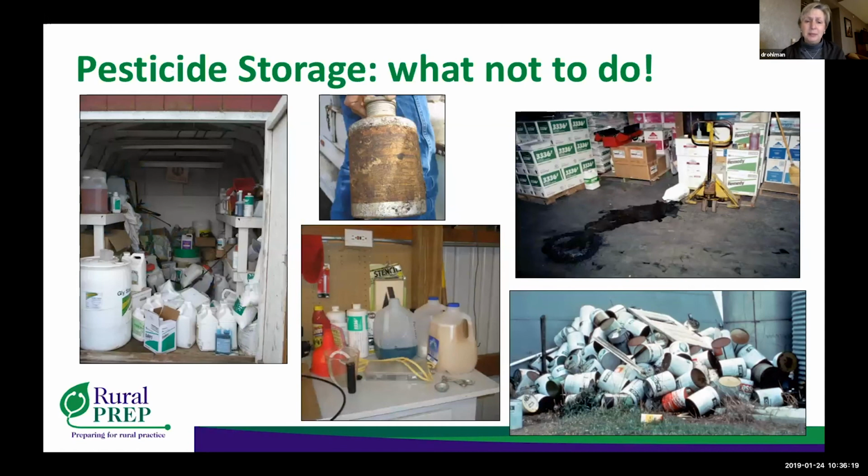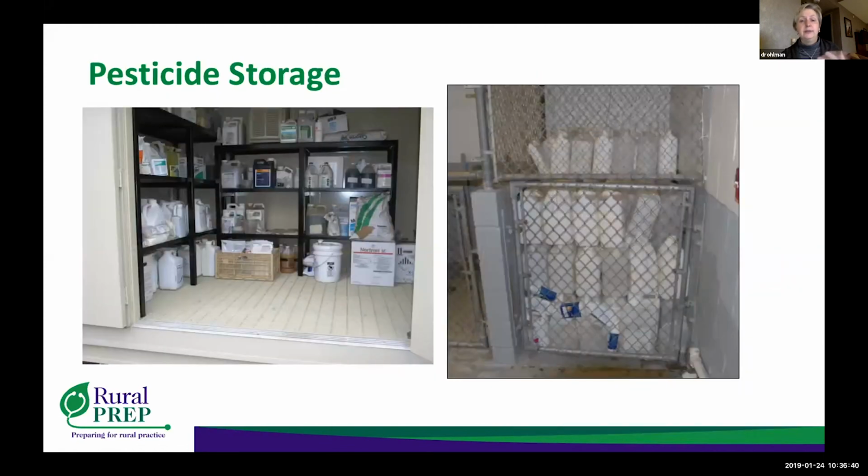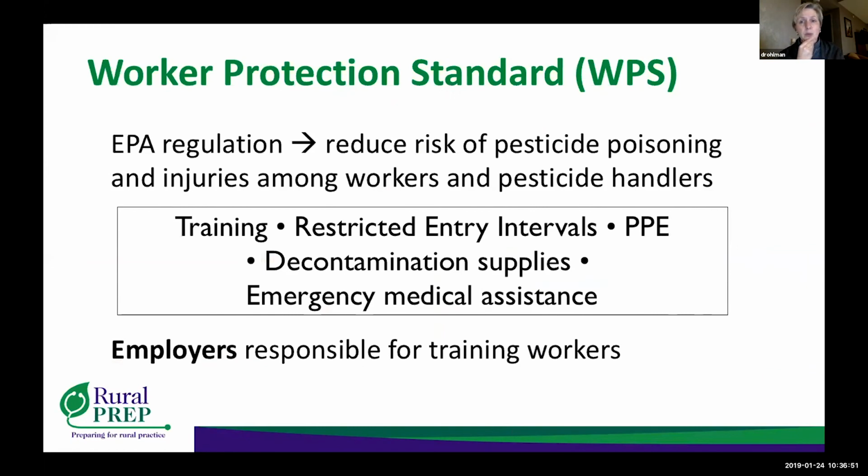And the one in the middle really is showing keep pesticides in the correct containers. Don't move them into unmarked containers. There's a number of cases where people have been poisoned because they brought home pesticides from work in maybe a 7-Eleven cup and somebody inadvertently drinks that, or a Dr. Pepper bottle. And also, what do you do with the empty containers? So recommending keeping things labeled, keeping them in a place where if spills occur, they're contained, and also keeping your containers locked up. I want to mention the Worker Protection Standard.